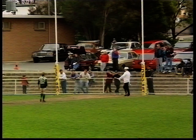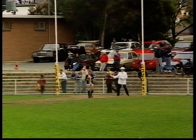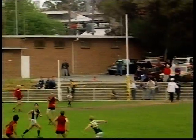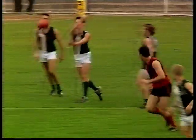Well, from a score line that was, what was the difference at half time? 4 points. 4 points in favour of Knox, and look at that, they've almost doubled the score of Wantirna South in this quarter. That is unbelievable. Anyway, ball now. Wantirna South, they're going to have to do some things here.